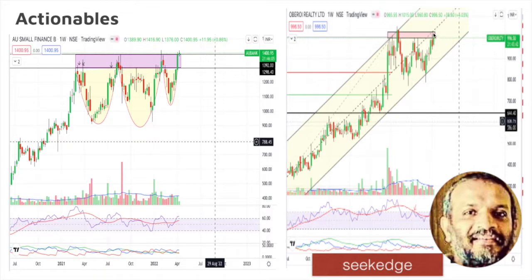So what you have to do is, the entry would be only after you have a clear close of green above this resistance zone, right? And by that time the momentum would have gone to the bullish zones, right? So there is no clear signal readily available on both.